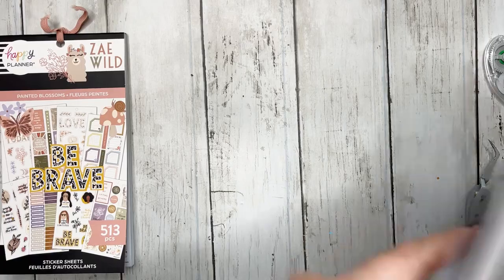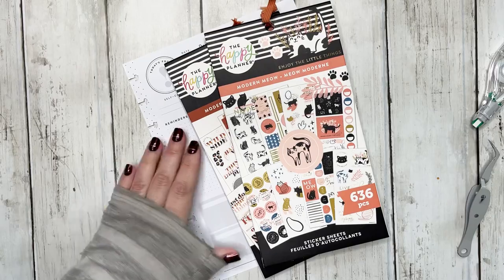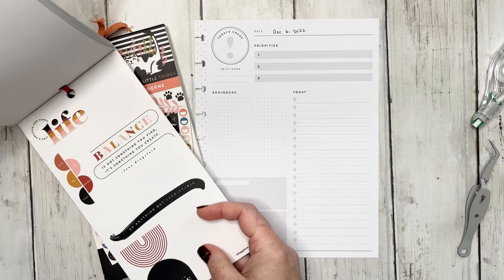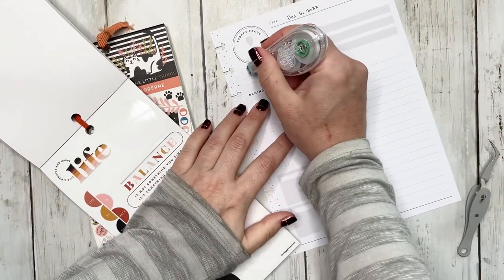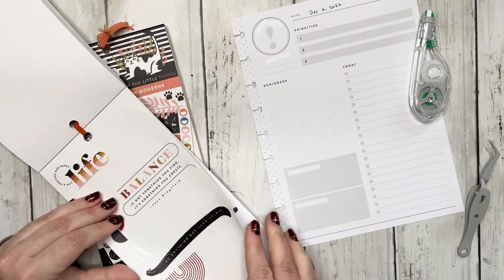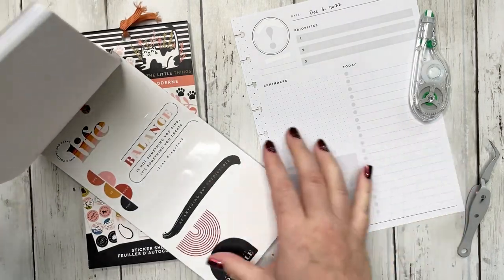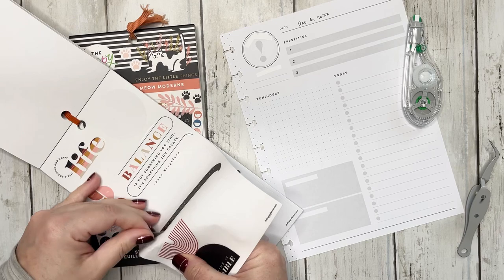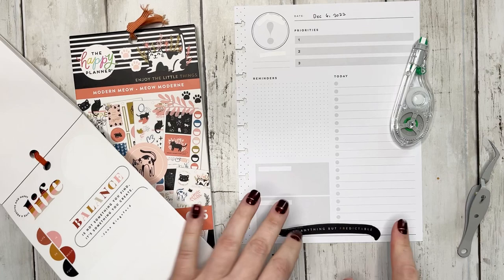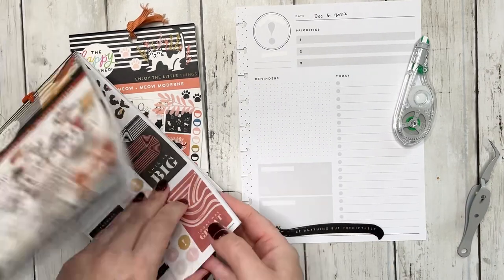And next we have December 6th with Modern Wild and Modern Meow. These two sticker books, I feel like they have very similar colors in them. So to me, it just makes a lot of sense to put them together. I'm going to use this one as the primary sticker book, and then I'll throw in a couple little kitties here and there. Because, you know, kitties are wild, so it makes sense.